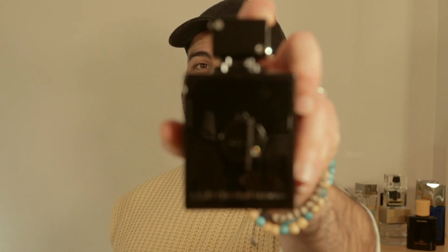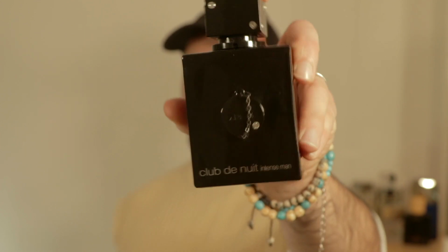Next, I'm gonna go into Armaf territory. I don't talk about this, but here it is. It is Armaf's Club de Nuit Intense Man. It's hard to tell with this bottle, but I did put my light through it, and I've got maybe 7 or 8 mils left in this bottle.